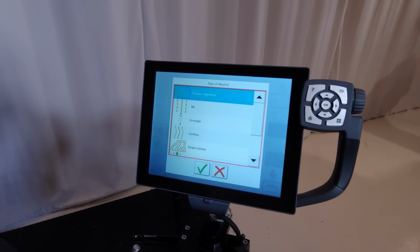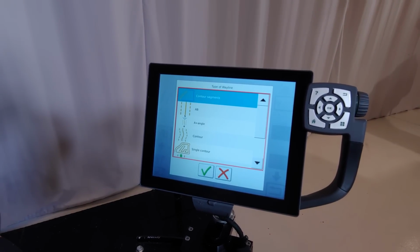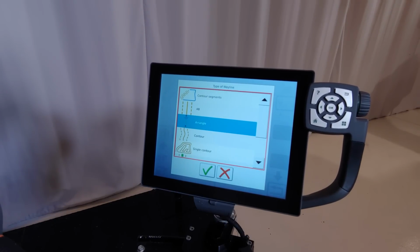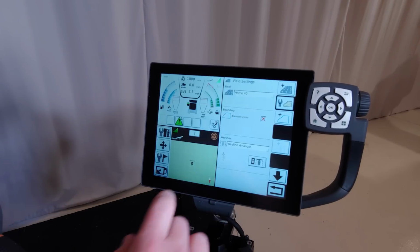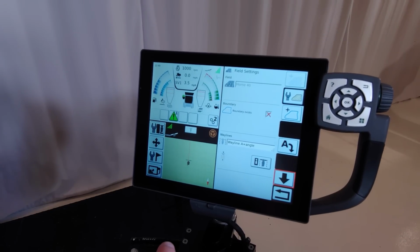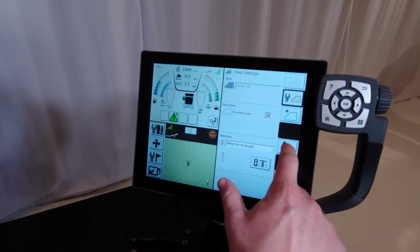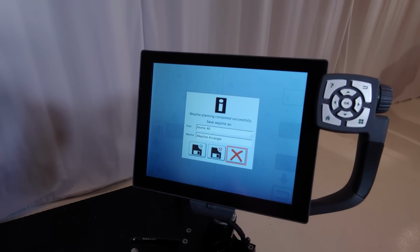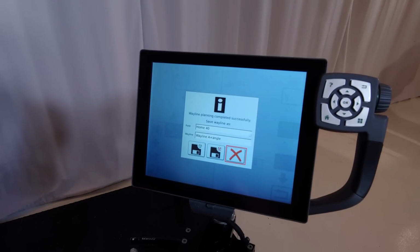Next, we will go ahead and select the type of wayline that we would like to use. For this example, we will go ahead and use A plus angle and select the green check. Our angle will be displayed in the Titan terminal. Go ahead and select the green check to continue. Now we will go ahead and select our A point to start our wayline. Now that our wayline has successfully been created, we will go ahead and select the steering wheel with the floppy disk.